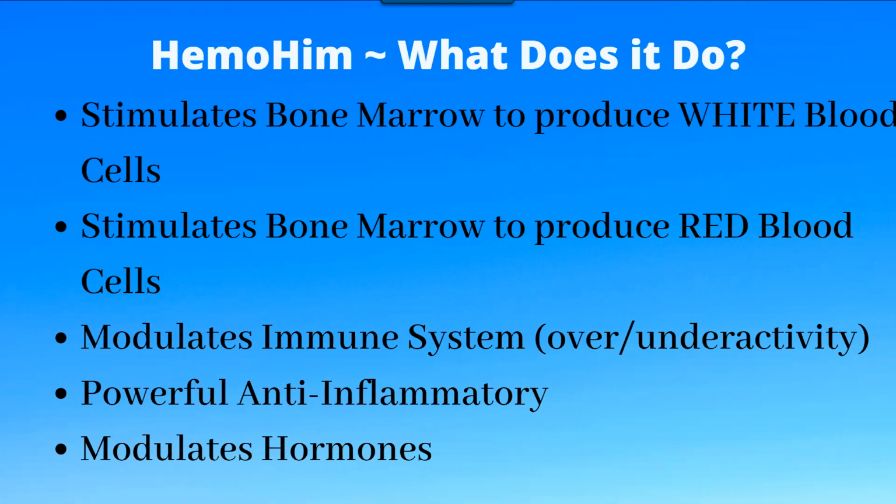So therefore, if you don't have enough white blood cells, you're immune compromised. If you don't have enough red blood cells, your cells do not work properly because they're not getting the nutrients and oxygen that they need on a daily basis. The trillions of cells, from your brain cells to your liver cells, your skin cells, your toenail cells, every cell in your body, the trillions of cells need nutrition delivered every day.